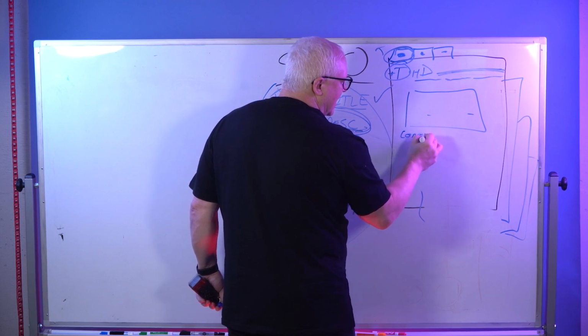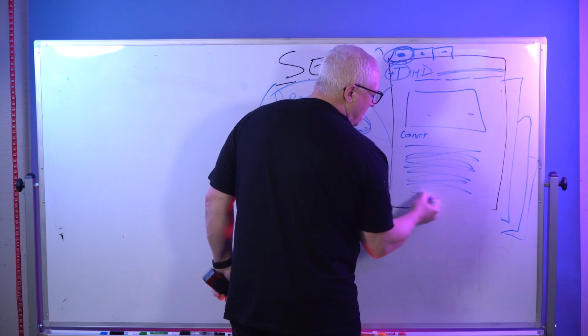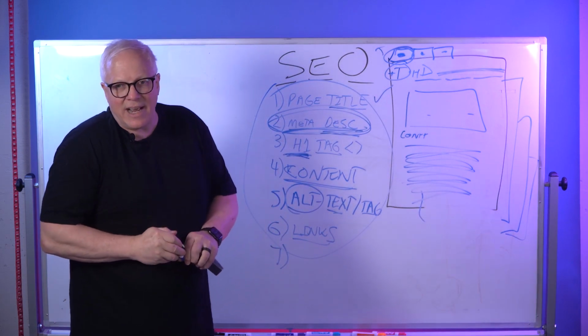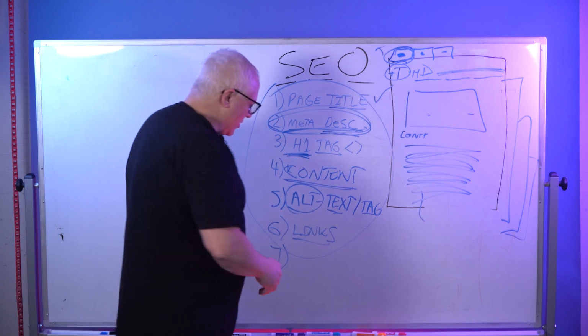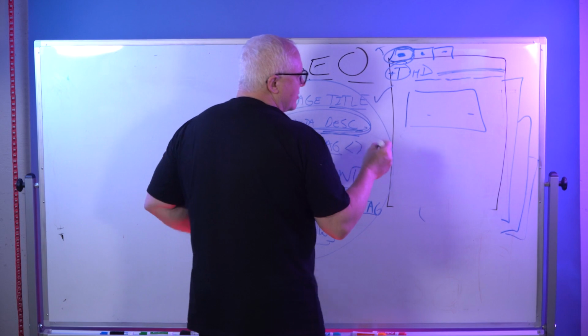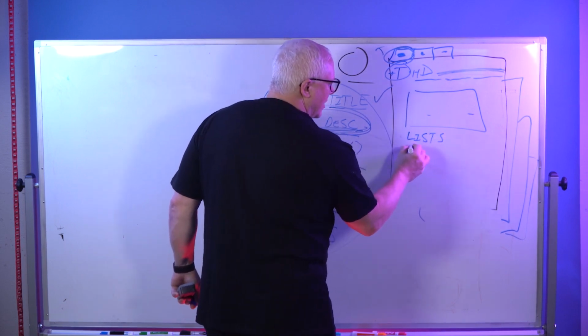Now the key to the content is, if I just put a big block of text here, that's not a very good user experience, and Google knows that. They have AI. It can detect what's on the page. So if I want my page to be found and consumed, I'm going to want to use lists. I'm going to want to use Q&A.